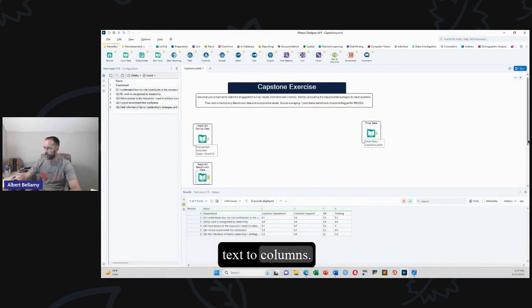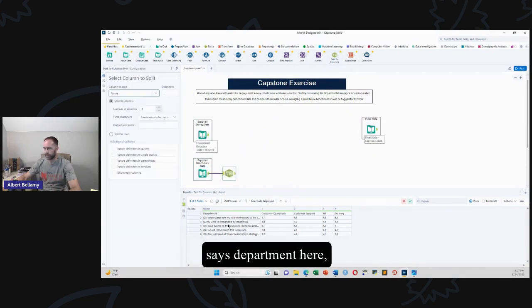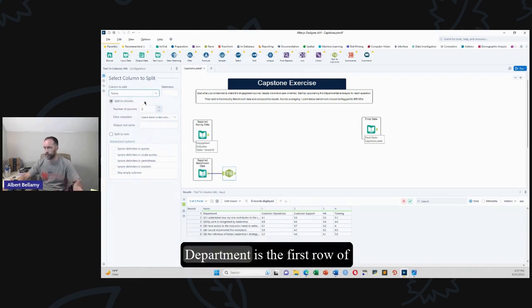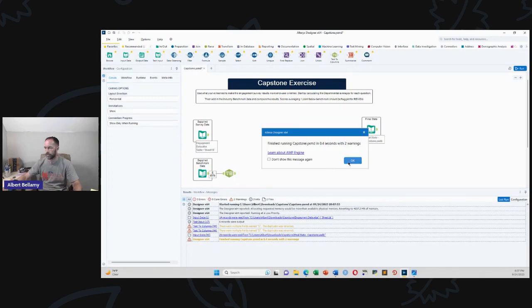We know how to do text to columns. Let's just get this supplied benchmark data in some form like this. So we'll start out with text to columns. Let's get this column that says department here hashed out. Okay. It's the poorly named name column, it's not even department. Department's the first row of values. We need two columns to come out, and our delimiter is a colon. Let's make sure that goes.